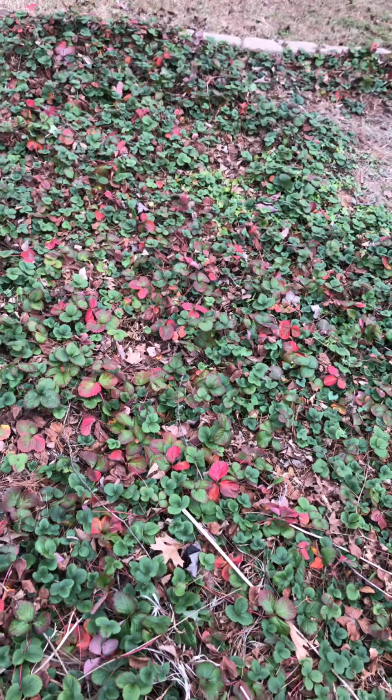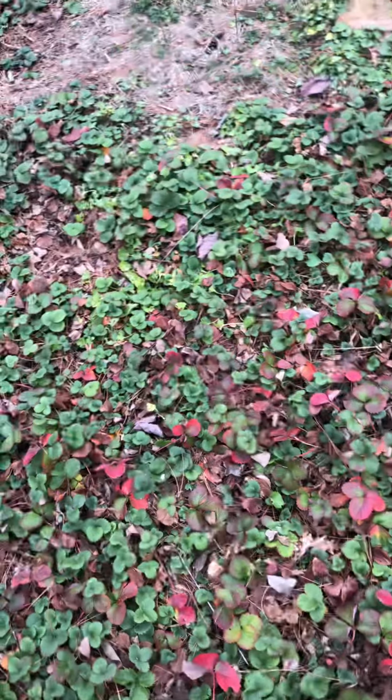Now I'm in zone 7-8, so if you're up in like 5, I think they'll overwinter, but I don't know, it's not my area. These haven't been grown in that kind of condition, so keep that in mind.